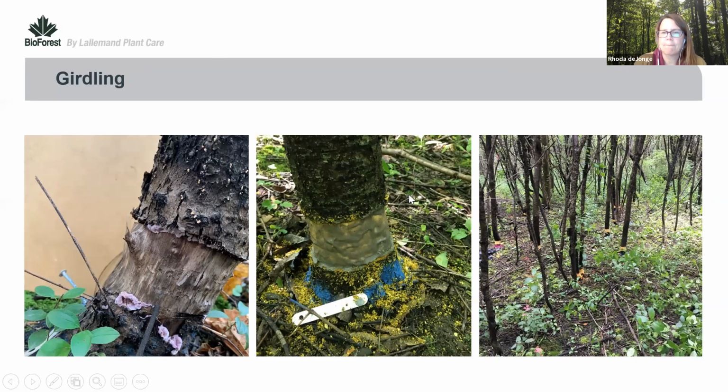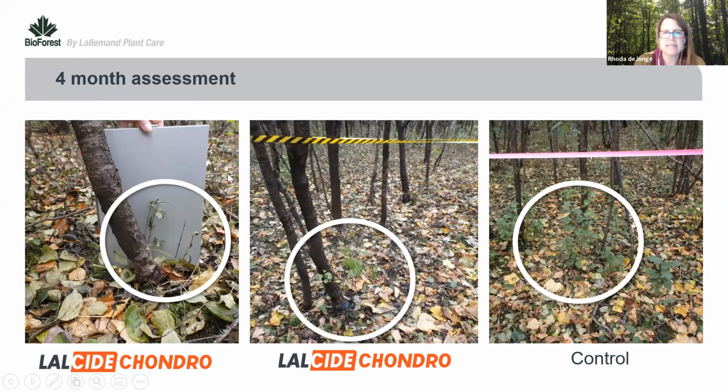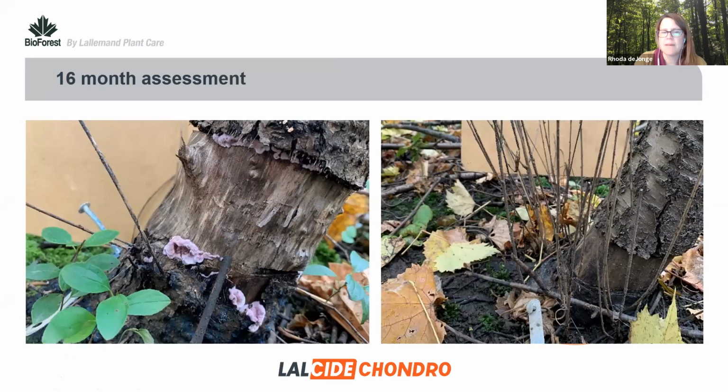In this case, just a little bit of information about girdling, if you're less familiar. You can see here where you go through and leave all the shrubs standing, but you remove all the living tissue for about a 3 to 4 centimeter band. Then you go through and paint it with the Lalcide Chondro. When you come back to these sites, you're still going to have the big trunk coming out, and you're looking at the suckers, and you can see that after even just a few months, there's barely living tissue on the leaves left on those little suckers, compared to the control where they have a nice vibrant shoot coming out. At 16 months, you see near complete death.